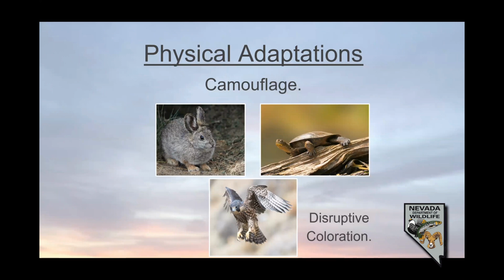Whereas other animals might have something more like disruptive coloration. This is generally patterning found in animals, so things like stripes and spots. Those are used to break up the silhouette of an animal so that they don't stand out as much in their environment.